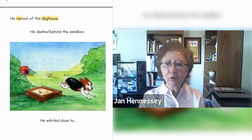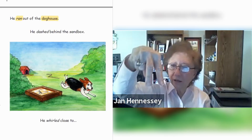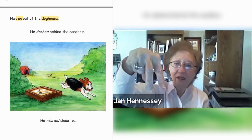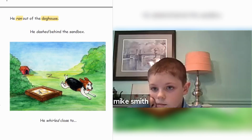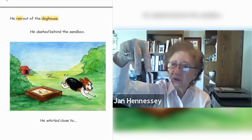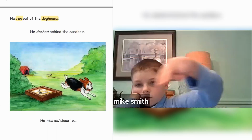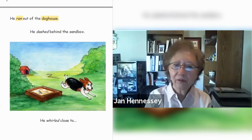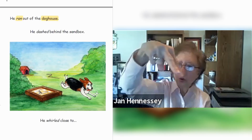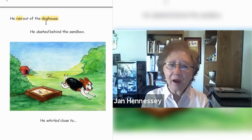So run. If you were running, put your two fingers up here. Okay, so if you are running, your legs are going fast, right? Your legs are going very fast. And in French, it's courir. Can you say that? Courir. Let's run. Courir. And if you look at Max, what is he doing with his legs? Courir. Okay. He ran out of the doghouse.